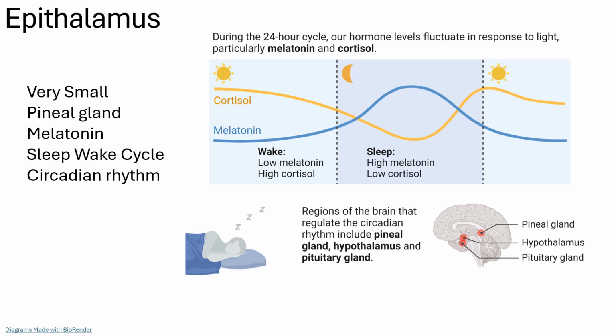However, cortisol, which is a stress hormone, also plays a part in your sleep-wake cycle. So it's not just about melatonin, it's about your stress levels and the other hormones you're making.